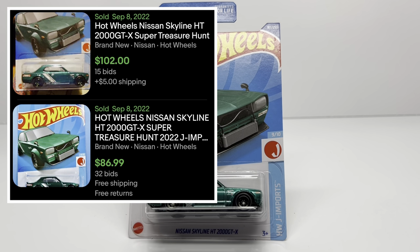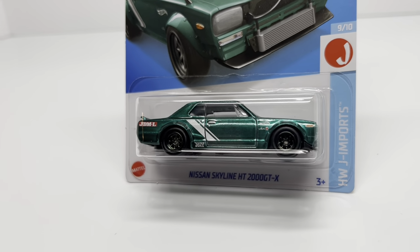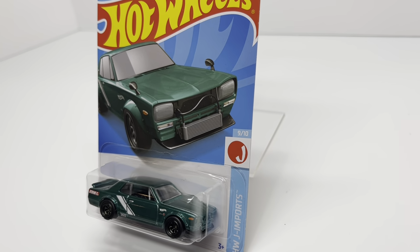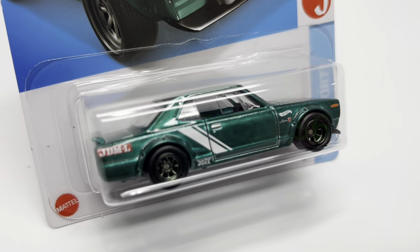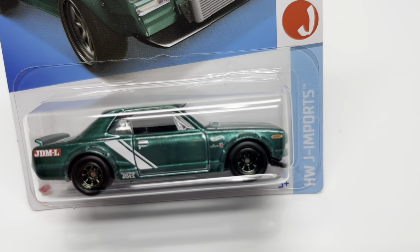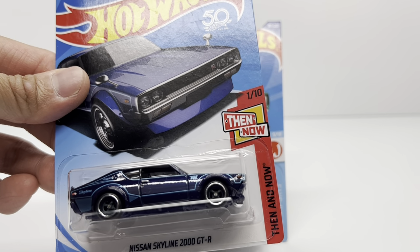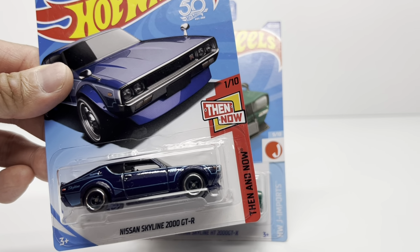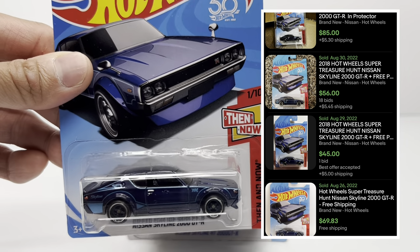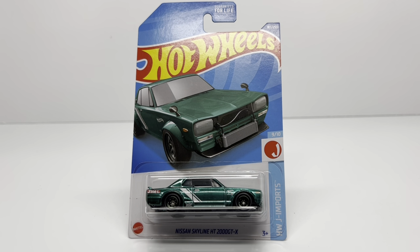Most likely you'll be able to find this under $100, and my prediction for this car, guys, moving forward is that it's going to continue to go down. I feel like it's still going to keep going down and bottom out at about $60 to $70, and the reason being, guys, is that I feel it's very similar to the same execution that we saw with the Nissan Skyline 2000 GTR back in 2018. This Super Treasure Hunt, as nice as it is, one of my personal favorites, it's only sitting at about $60 to $80 right now. And I feel like the 2000 GTX is going to be no different. It's going to follow suit. It's going to be within that price range.